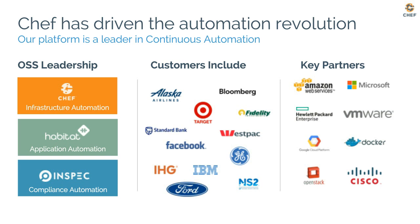Other things about Chef is that we work with 70% of the Fortune 500. You can see the customers that are listed here really represent a wide range of industries, from born-in-the-cloud companies like Facebook to manufacturing, transportation, and financial services. So that breadth of customers really gives us a lot of great feedback in terms of what customers are looking for, and helps us to continually evolve and open up our platform.